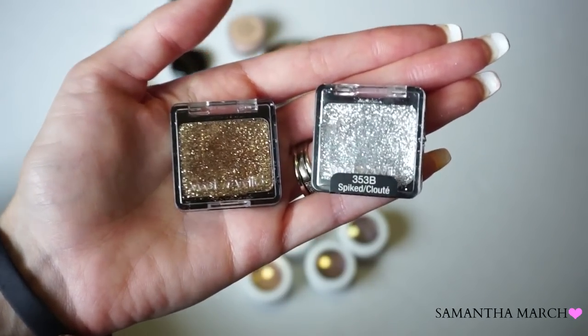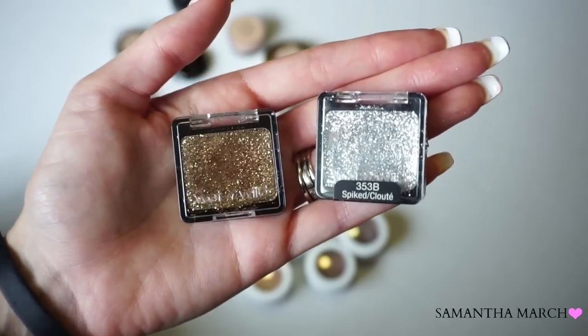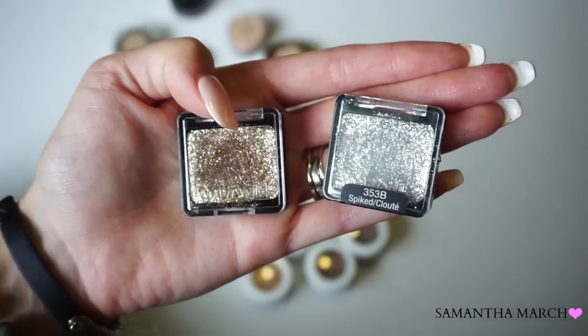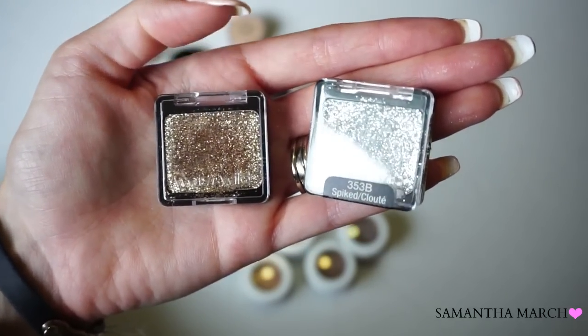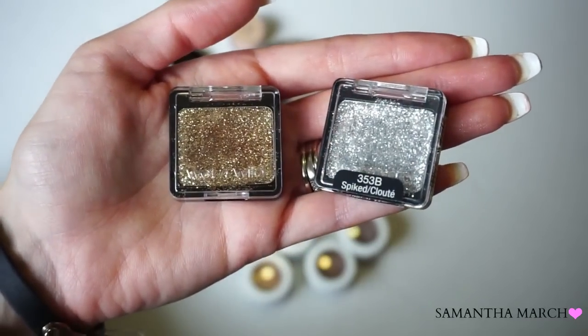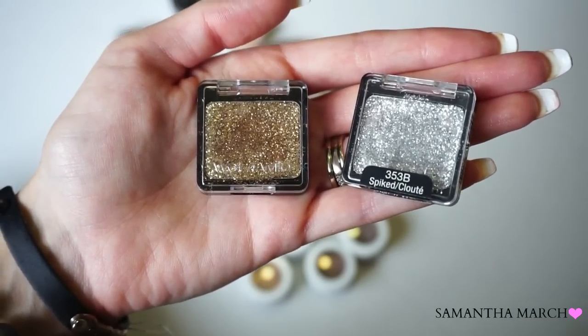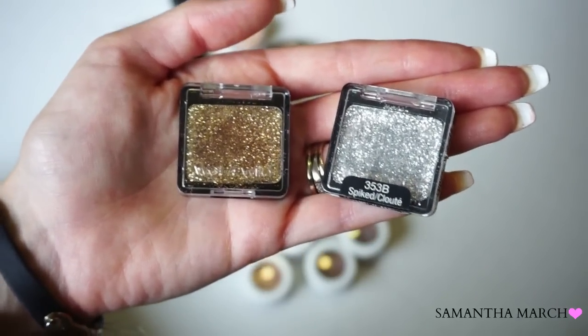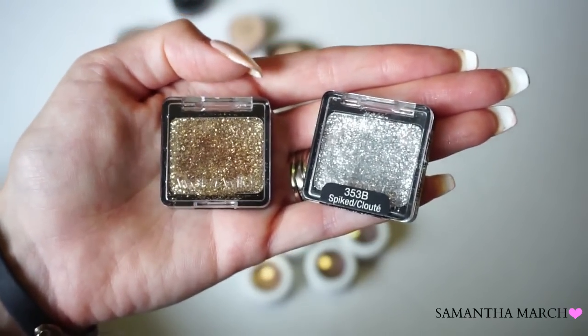Works so well, looks nice on the lid, shows up, stays put. And then the gold one for me was so oily, barely showed up on the lids. Like, I just could not work with the gold one. And I just thought that was really interesting that I bought the exact same product at the exact same store. I bought them at the same time, and they were so completely different.